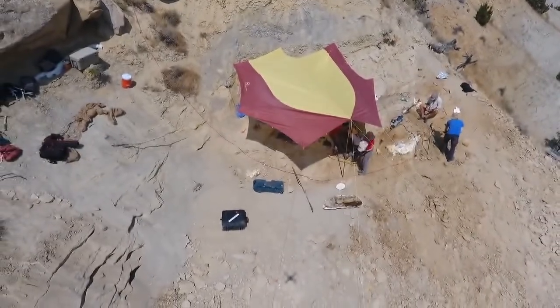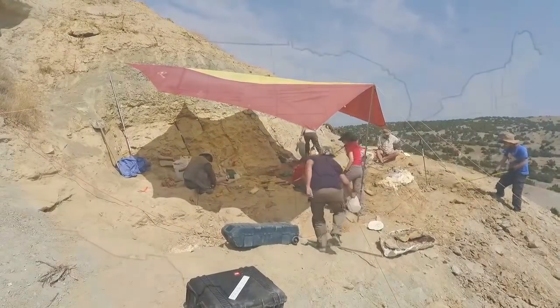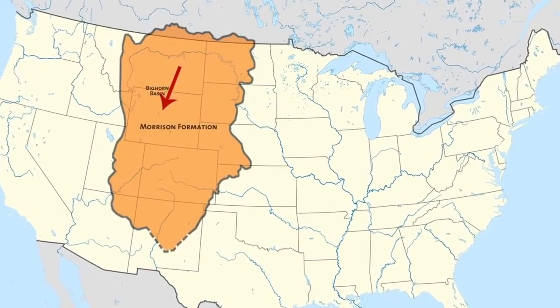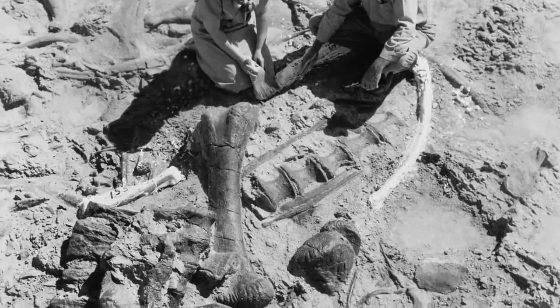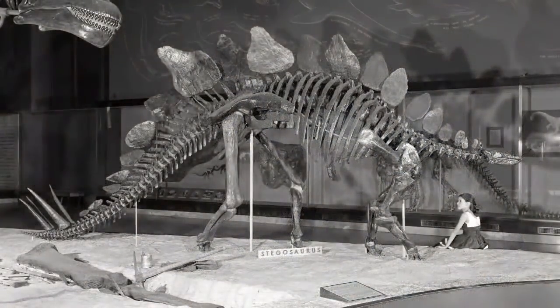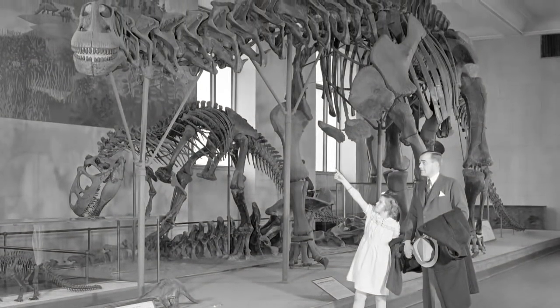So when people go out to say they want to look for dinosaurs, everybody always asks us, where do you want to dig? So this year we're excavating in the south end of the Bighorn Basin in the Morrison Formation looking at dinosaurs. The Morrison Formation is one of the most iconic formations within paleontology because it's the place where the first great dinosaur discoveries were made in North America. It has Brontosaurus, it has Stegosaurus, it has the dinosaur species that everybody on the planet has heard of.